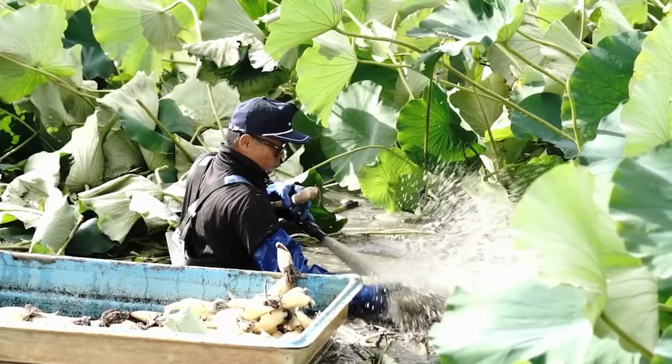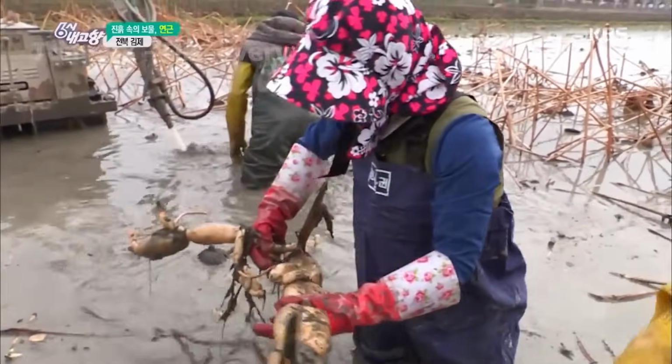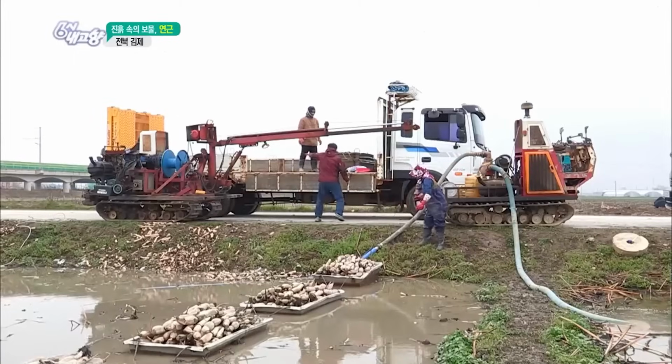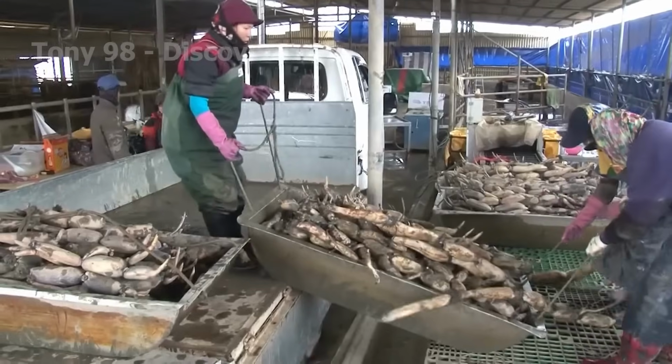Some farmers use water jets to make the search easier. This method also helps clean the roots directly in the field. Their bright white colour adds to their value. Finally, the roots are carefully transported to markets for consumption.